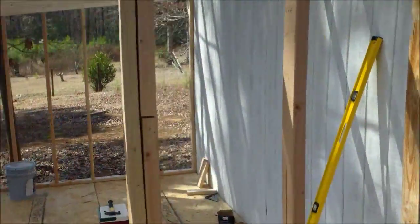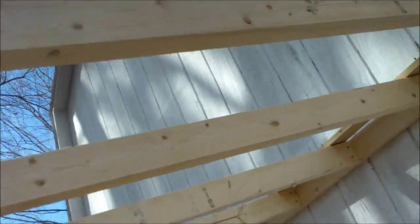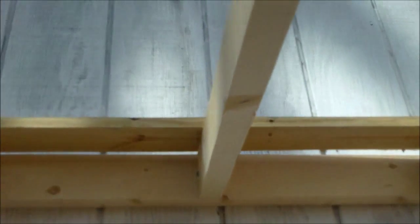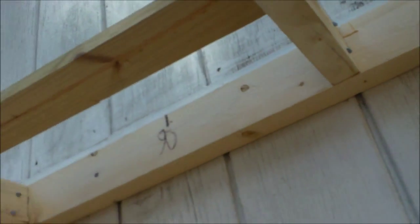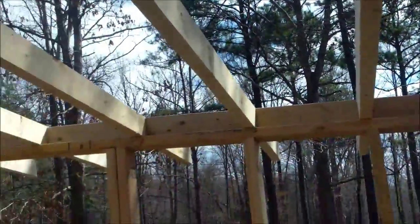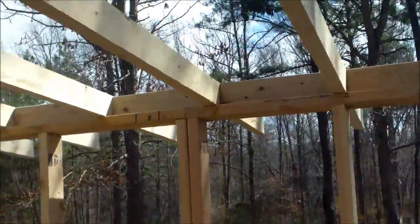So I got all the joists up, and I simply just toe nailed them. Easiest way, really. And this is one of the boards that the roof's gonna nail to, and so I gotta figure out how to put those up. Gotta get a ladder. But anyway, I put a spacing at the ends.